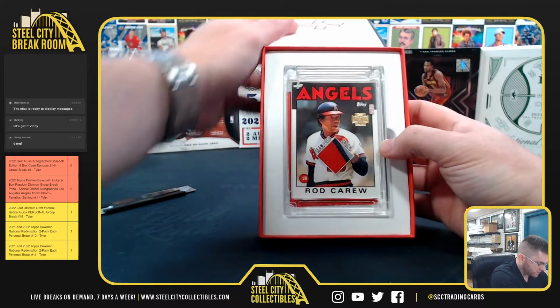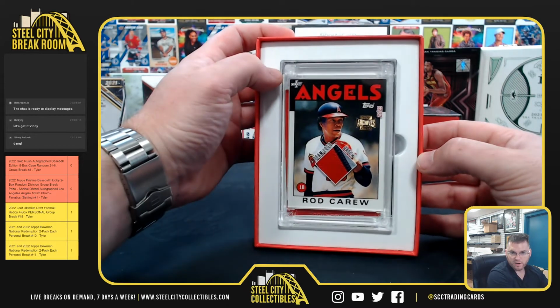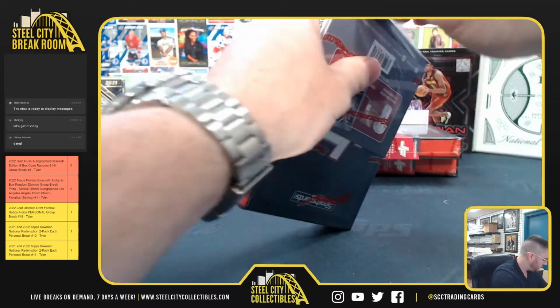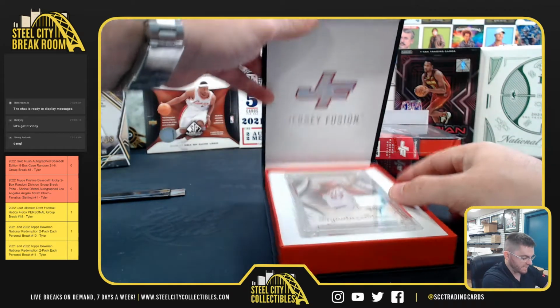Rod Carew, 25/25. Rod Carew, three-color patch. Again, these 10-box cases we have for live break, they're $390.